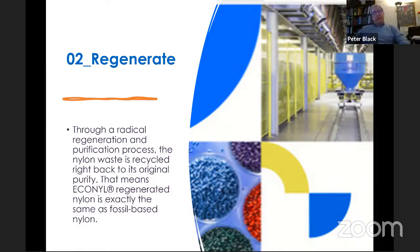As they say here, it's getting back to its original purity. In other words, it's exactly the same as the fossil-based nylon, the TR90, etc., that other frames might be made of. And you can see the scale of the factories here as well. This is big business, and therefore it's not just sustainable from the ecological point of view, it's sustainable for the long term from a business point of view as well.